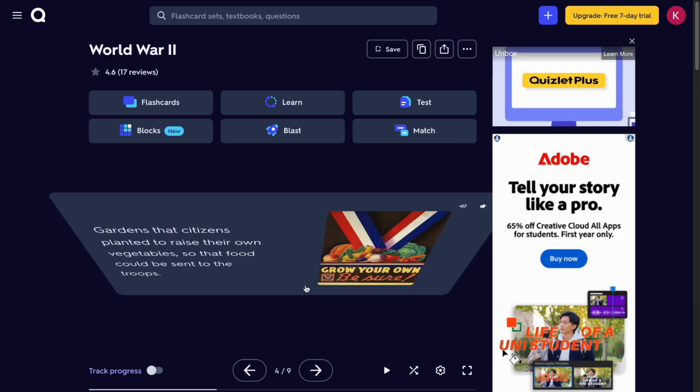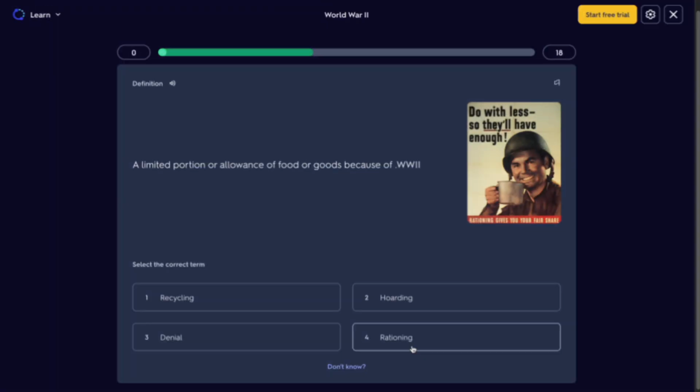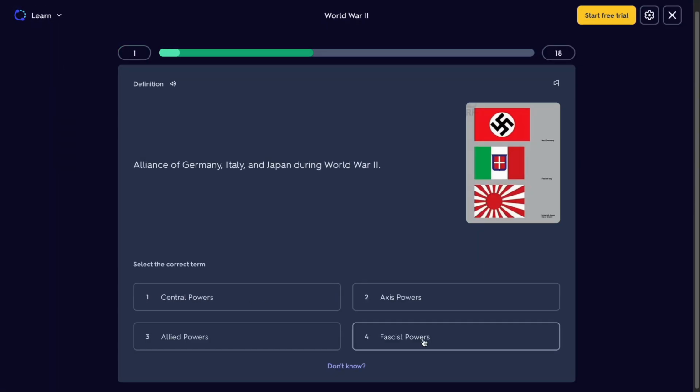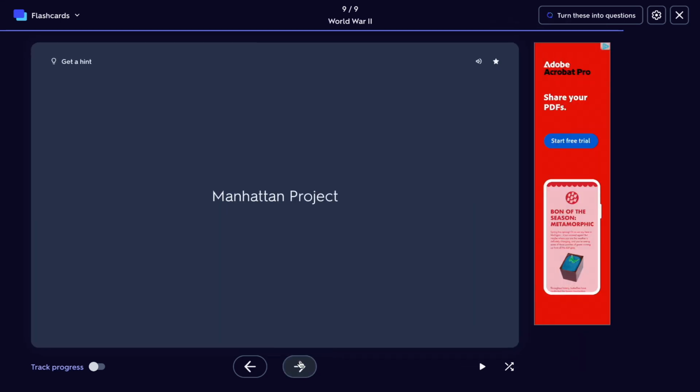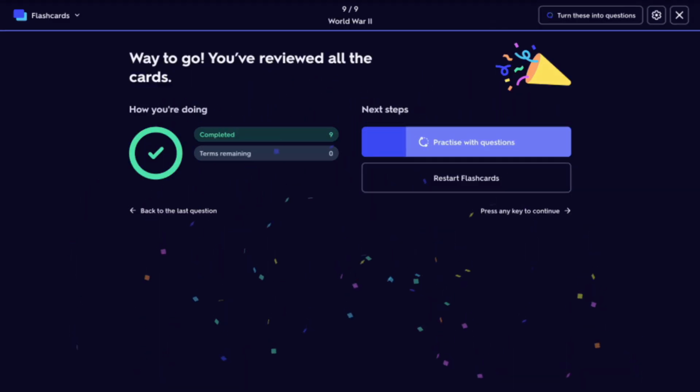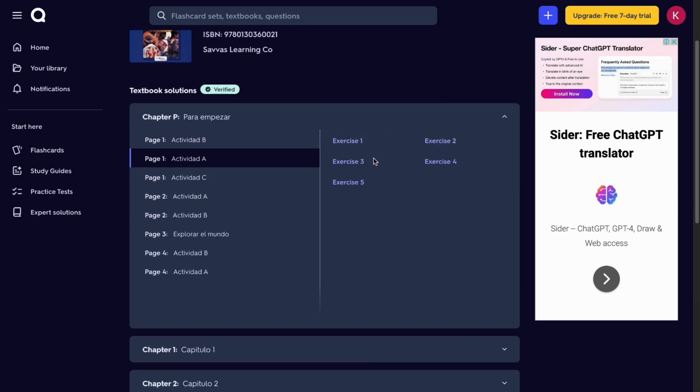For example, you're studying for a history exam. You load your notes into Quizlet, and the AI generates flashcards to help you quiz yourself. As you get some answers wrong, Quizlet will quiz you on those specific flashcards more often, helping you focus on what you need to learn, not just what you already know.